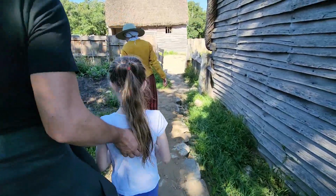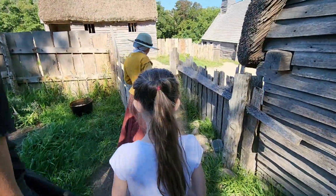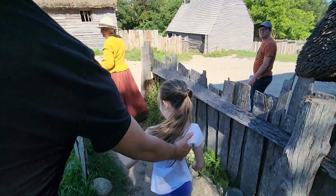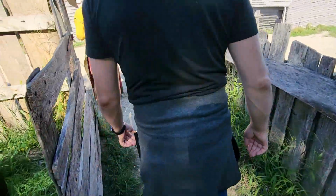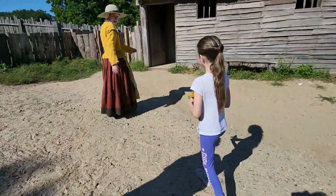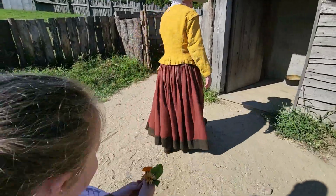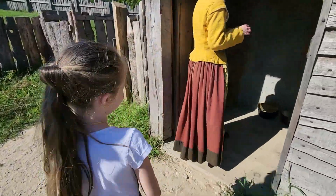What's in your hand, kid? Do you remember what the yellow flowers are called? Now the yellow flowers, they are called calendula. And then the leaves, do you remember what they are called? Rockets. Oh yeah, and then I did also take up some dill.